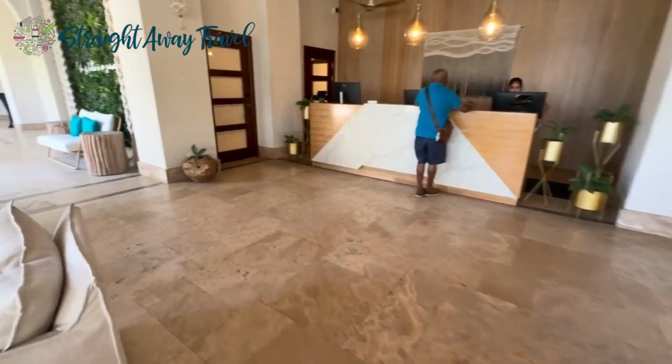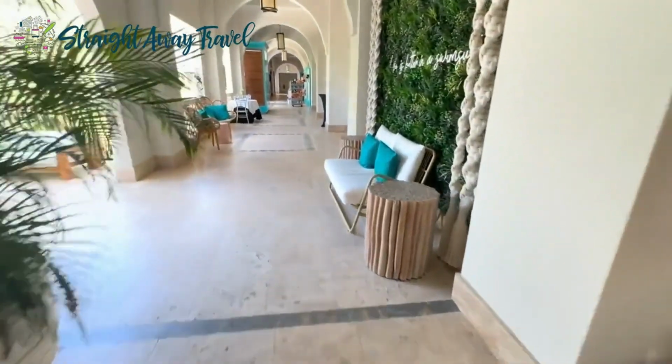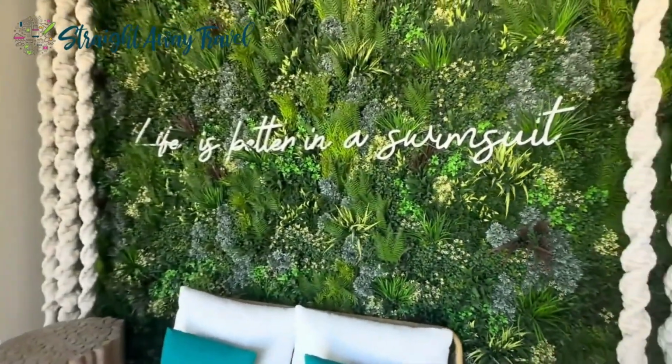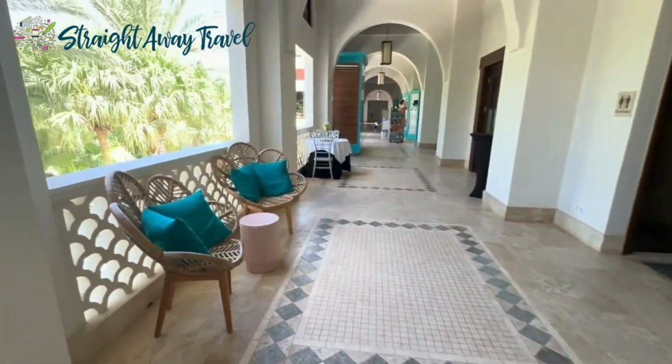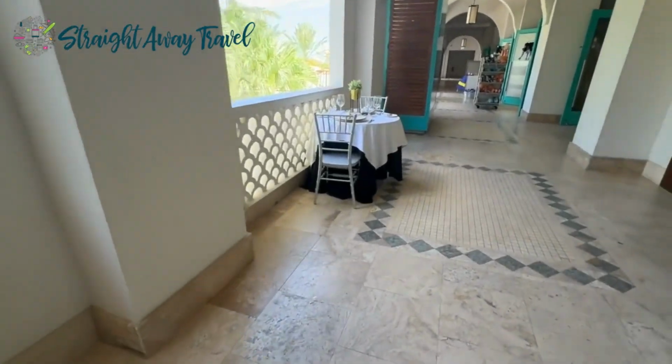This is the registration desk, so if you are luxury level, this is where you'll check in. Here's another nice photo op. Life is better in a swimsuit. Have to agree. And walking back through this way, you have more amazing views.